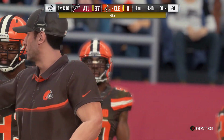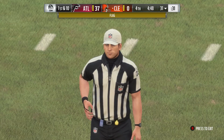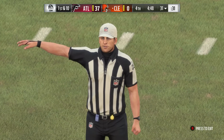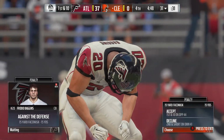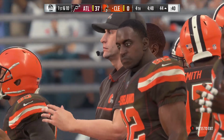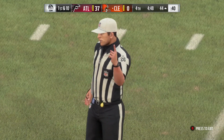And he'll be brought down. Oh, that's a face mask. Certainly looked like it. Indeed, here come the flags. Face mask. Defense. So they'll take the yardage and tack on 15 more for the face mask.